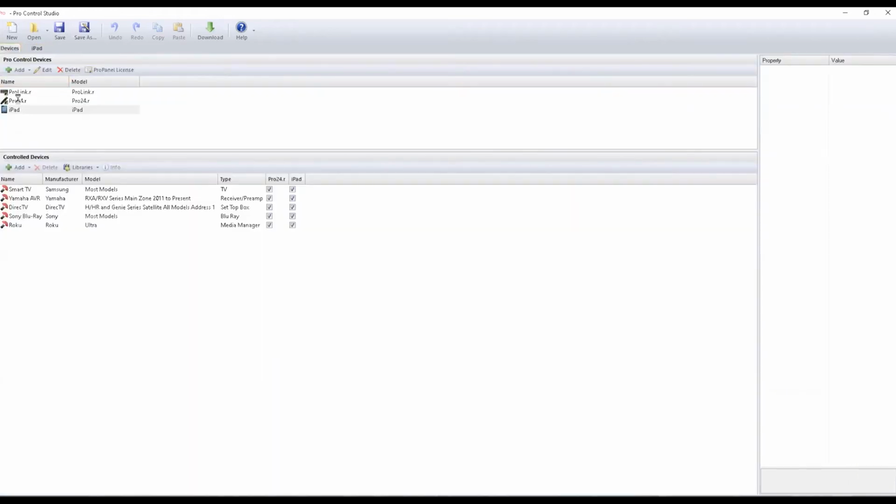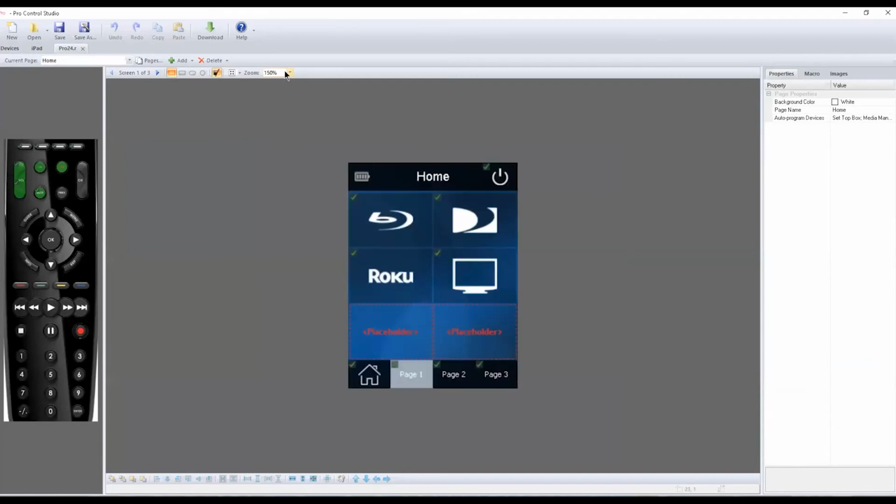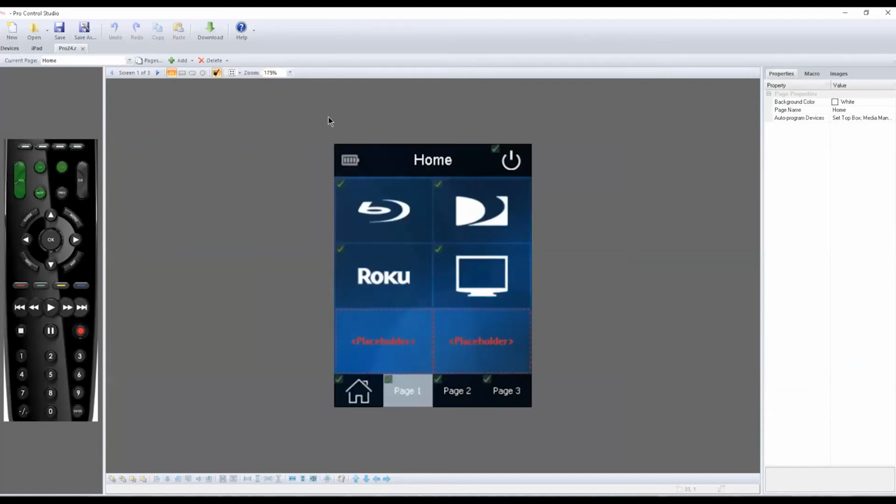Let's go to the other remote too. So what I'm going to show you is some of the graphics first, and I'm going to make this a little bit bigger. We can expand this on the screen. I don't want to make it look too weird. Okay, so first I'm going to show you how to manipulate some of the home page graphics.